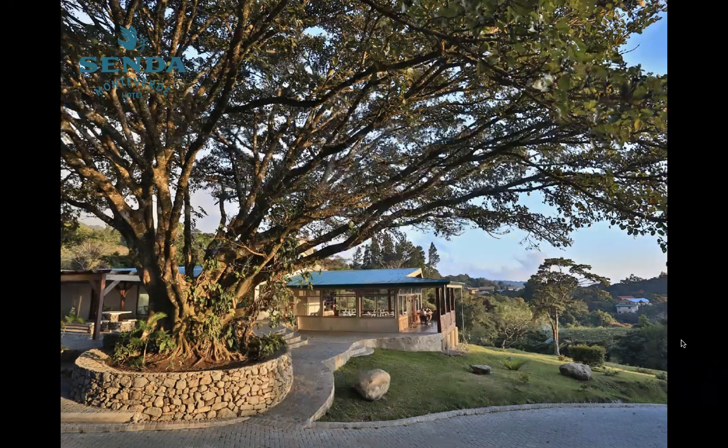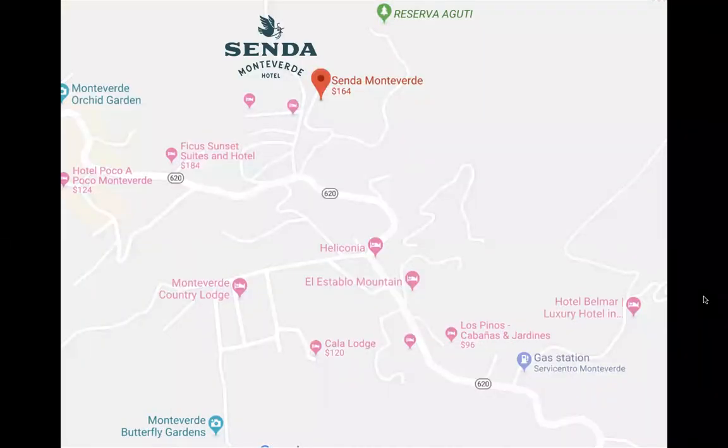So Senda Monteverde Hotel is newer. It opened last year, or in 2018, excuse me, and it is the former Sapo Dorado Hotel. So it's about a 10-minute walk from the town of Santa Elena, if that, maybe even 5 minutes, all downhill. And it was purchased by John Aspinall. He's the owner of Costa Rican Sun Tours, a pioneer in ecotourism in Costa Rica. But he's let Cayuga completely manage it, so they don't have a special relationship with the hotel. And it's just a great location because it's outside of town, but it's walking distance to the Orchid Garden, to a variety of restaurants.